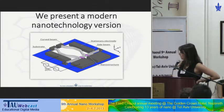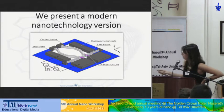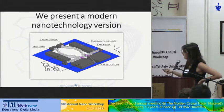It consists of a curved beam, right here, that is anchored at this end, and at this end it's connected to a side beam, which is relatively free to move. And on this device we grow by CVD carbon nanotubes in a localized manner, bridging between the side beam and this electrode.